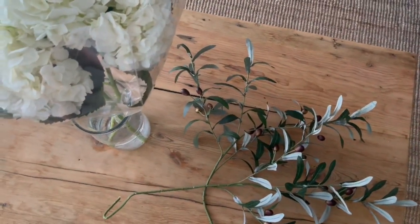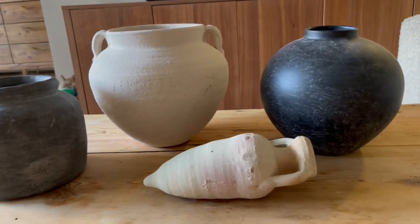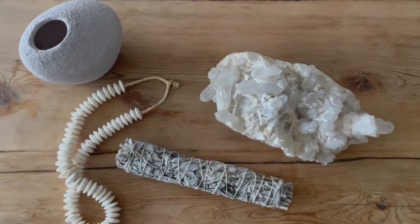The next one is faux, dried, or fresh florals. Having branches or fresh flowers really adds a nice touch to your tablescape. It adds liveliness, could be a pop of color. They're so good. Next one, and this isn't one that I always put on my coffee table, is vessels and vases. They're a great option to take up space, to layer, or even use for your fresh flowers or dried florals. Lastly is your small decor bits, like a beaded garland, candle accessories, a little vase.